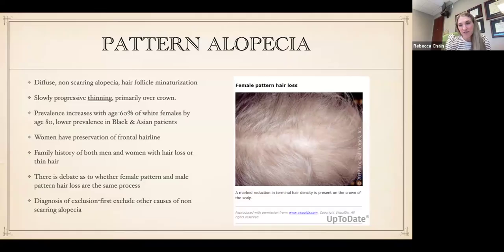They're trying to figure out how much 5-alpha reductase inhibitors really work. For this purpose, we're just going to call them the same thing because you really treat them the same way. And I think for you guys, that's going to be easiest. It's a diagnosis of exclusion.